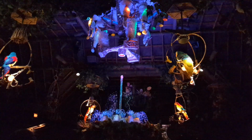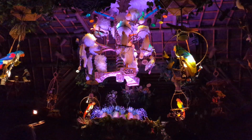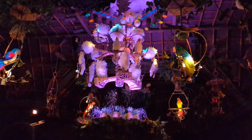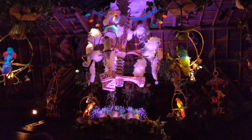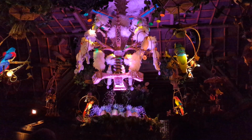So the Tiki Room was originally going to be a restaurant. The idea was people would actually sit down and eat in here. So the concept was the birds would be doing their usual show and singing, but this would be a full service restaurant. It's not just the sit-down show that people currently watch today. The idea was originally this would be a full restaurant.